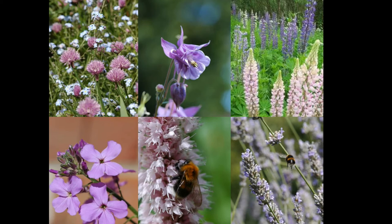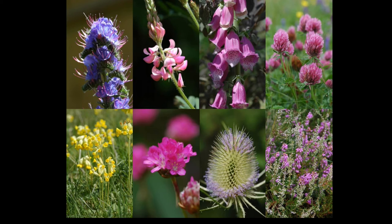Squeeze in a few wildflowers too, some beautiful wildflowers that you might be able to get hold of the seeds for. I haven't got time to go into them in any depth, but just to pick one, top left, Viper's Bugloss. It's really easy to grow. It's a biennial, grows to about a yard or so tall, and it's covered in bees when it flowers. And it's really, really pretty. It looks lovely in a herbaceous border alongside your more conventional garden flowers.